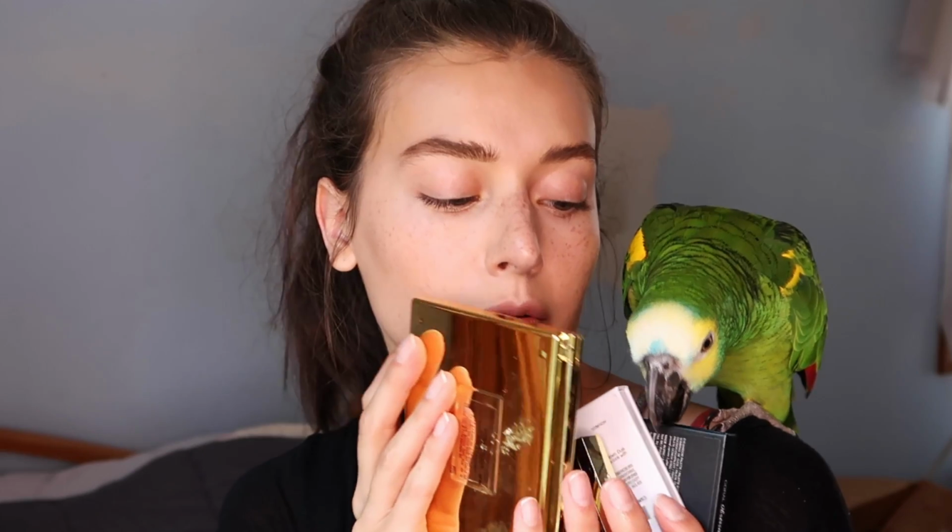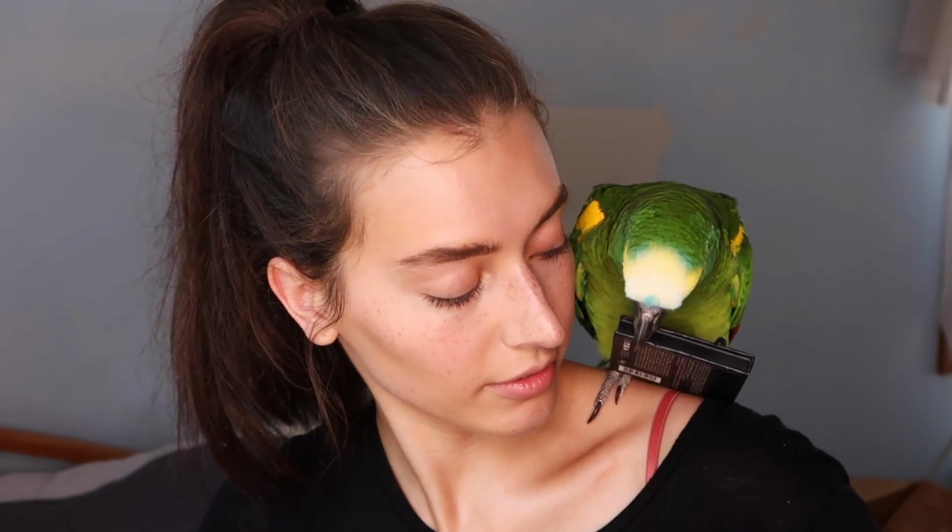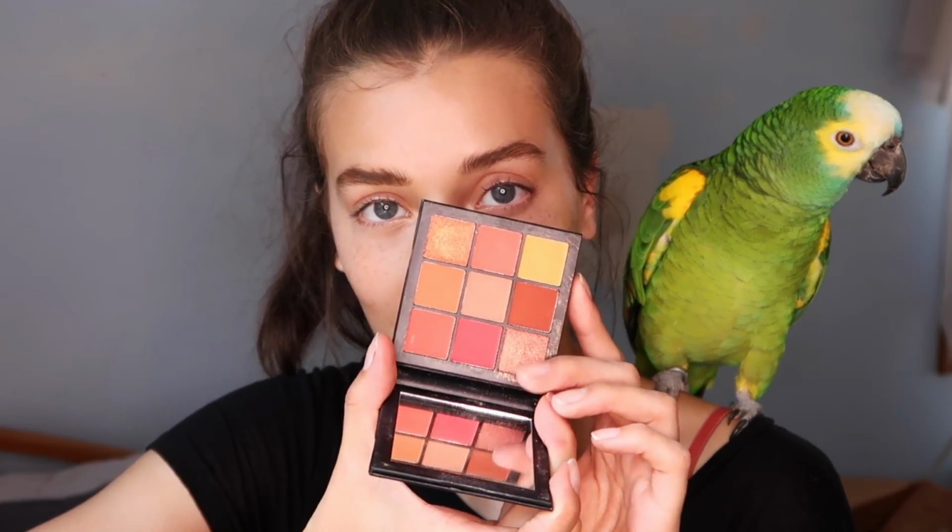Do you like that? Are you happy with your choice? What do you think? Oh, no, okay, now you're okay. Is it this one? You want this one? Okay, I think it's this one. Alright, Picasso. Oh, really? Picasso chose the Huda Beauty Coral Obsessions palette for me to use on my eyes today.